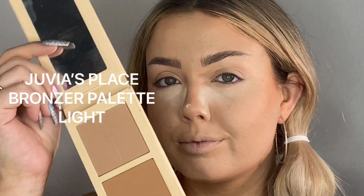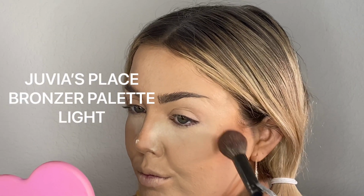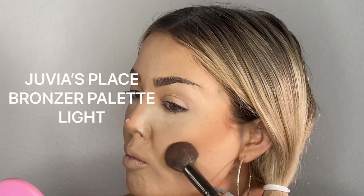Next, I'm taking this JUVIA'S Place contour palette. This is definitely a great little contour bronzing palette if you are more of a light skin, fair skin kind of girl or guy.